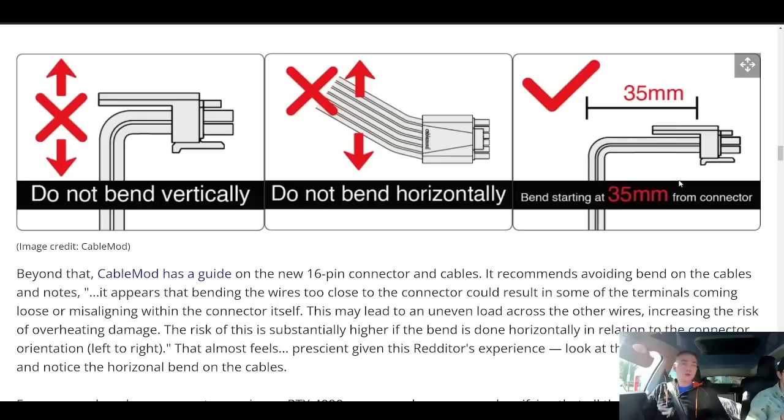So bending it close to here is causing bad connections to happen when it actually gets inserted into the GPU, which is really the issue when it comes to the power getting delivered and melting and everything getting hot, because that's what causes things to melt, things warming up.